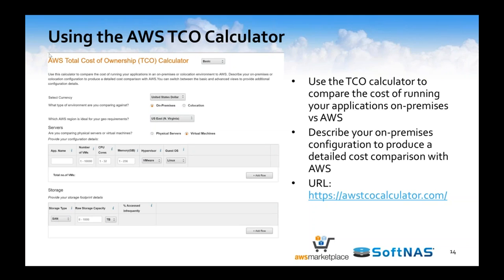So I know if you're in a room with a bunch of folks, or even if you're by yourself, you're saying, it looks good, but how much is this going to cost me? I'm actually very glad that you asked that question. And I want to introduce you to the TCO Calculator.